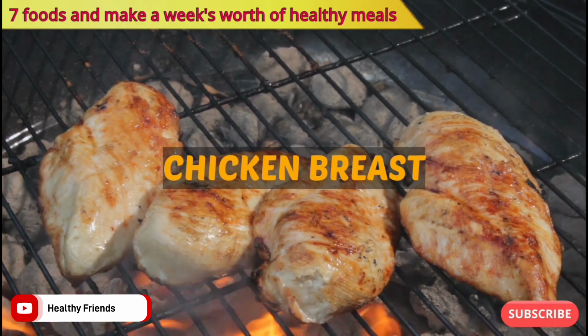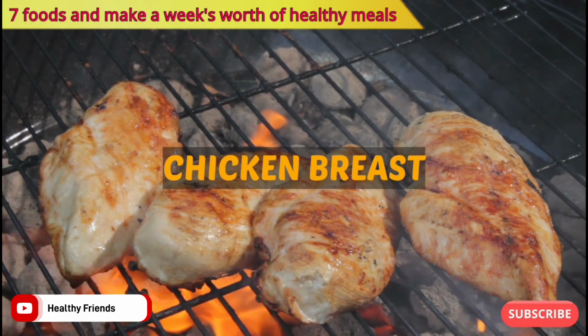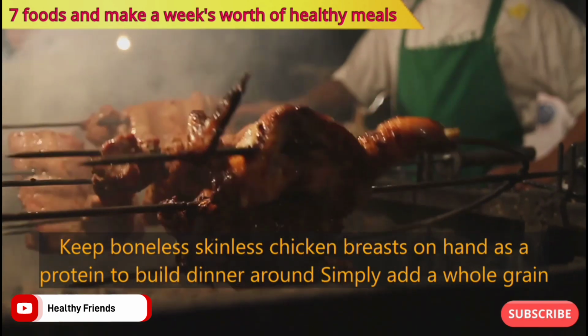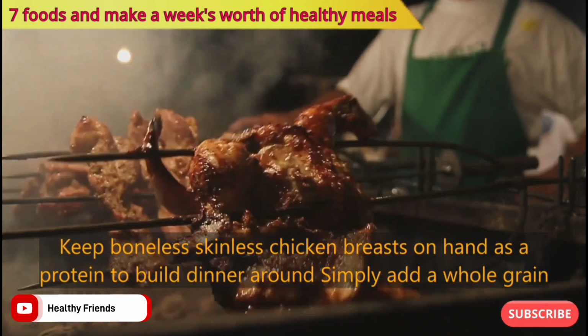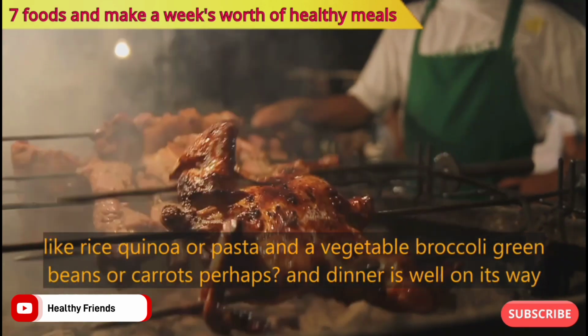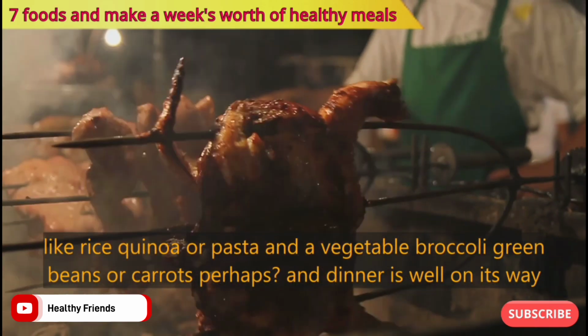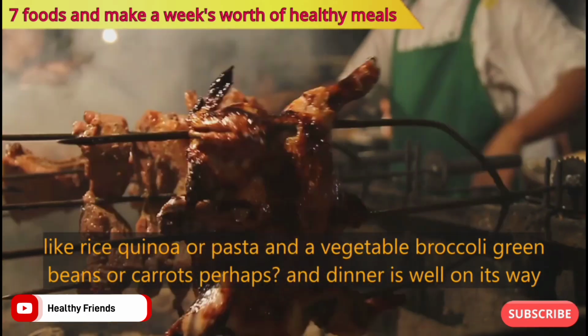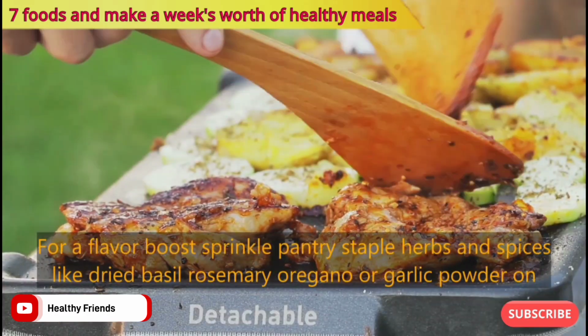Number 2. Chicken breast. Keep boneless, skinless chicken breasts on hand as a protein to build dinner around. Simply add a whole grain, like rice, quinoa, or pasta, and a vegetable, broccoli, green beans, or carrots, perhaps. And dinner is well on its way.